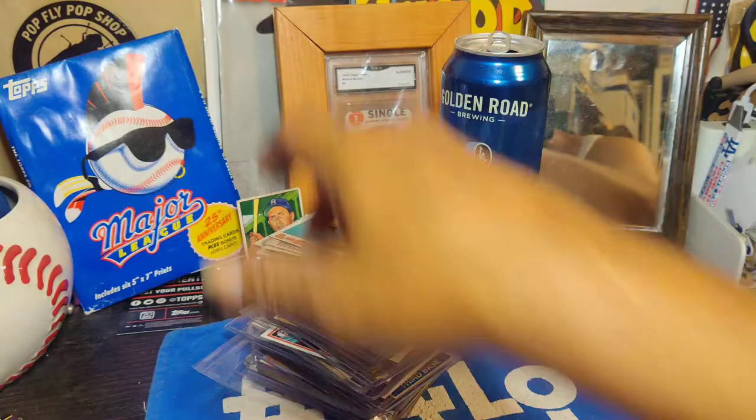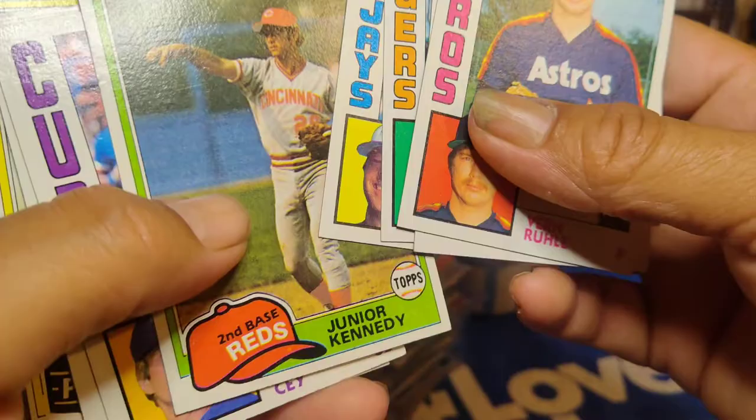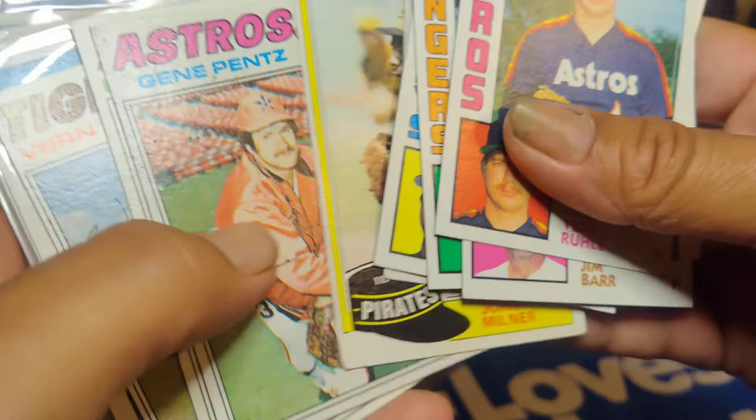All right, so we see we got a bunch of 84s and 82s. Or sometimes these might just be from the repack boxes, the Fairfields and stuff. Ron Say, El Pingüino. Daryl Scarniers, David Green. 81. I used to love those hats. Used to love those hats, man.